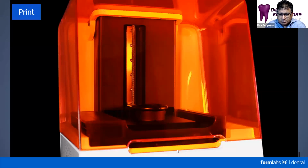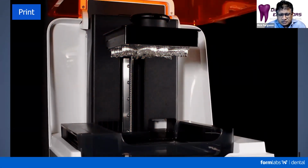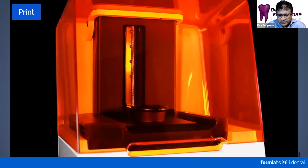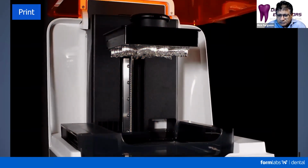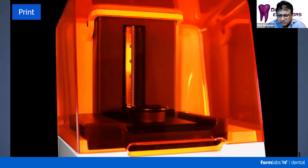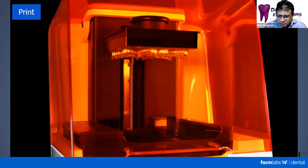So as far as 3D printing goes, this is basically what you see on the screen here, how a 3D printer works. There's a vat of resin, liquid resin, and there's a build platform that moves up and down, and there's a laser or an LCD light that shines from below and cures layers of material. And then when the print is done, the build platform lifts out of the resin vat.